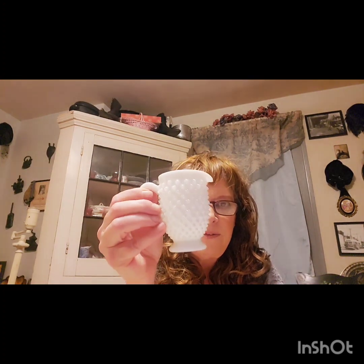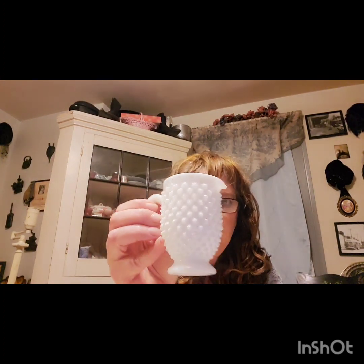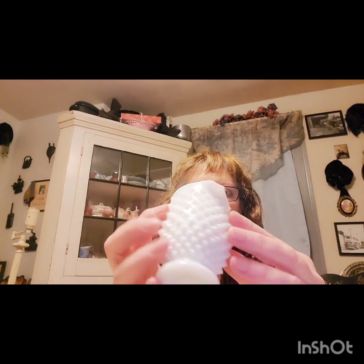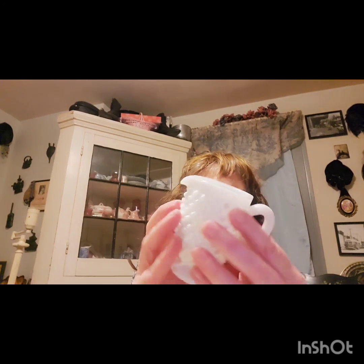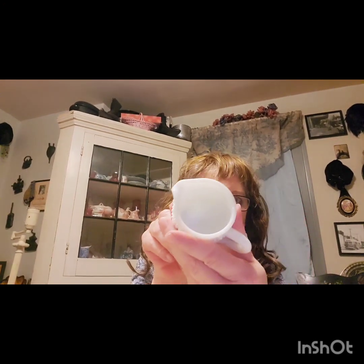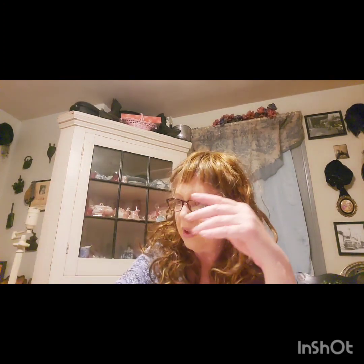Okay, well, next up, we've got a Fenton Hobnail creamer. I didn't see any chips, cracks, or anything on this one as well. Beautiful shape. Another $2 find.